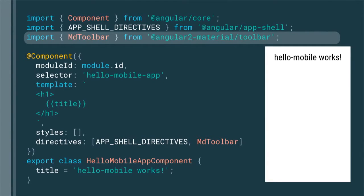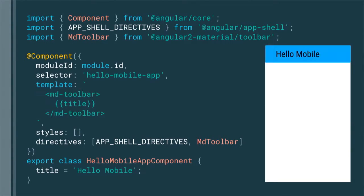So we see that we've got application shell directives that are going to help us with setting up the application shell. We've got our toolbar in place. This isn't particularly useful just yet, so we're going to add in a proper toolbar inside of our template. So it says Hello Mobile. So far, this is fine.